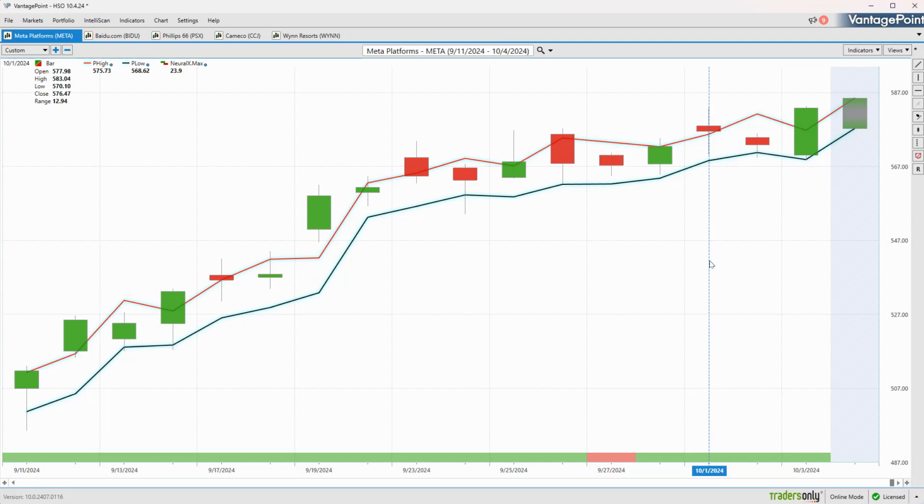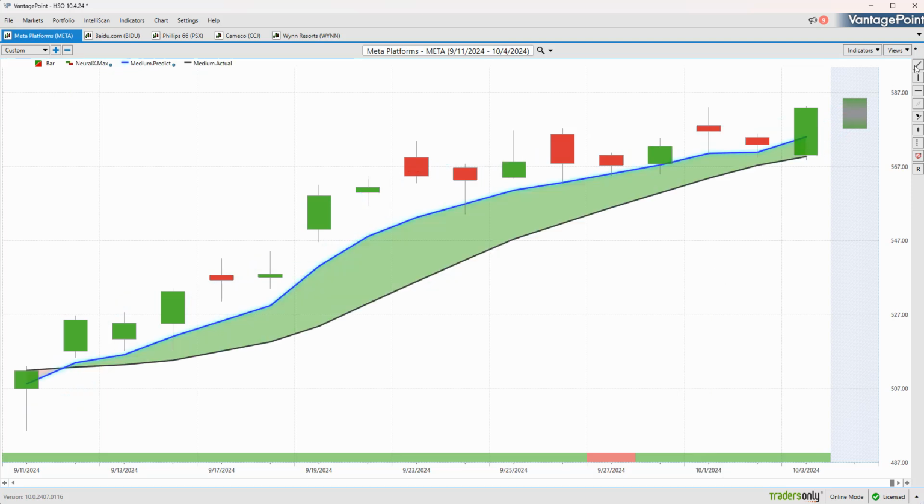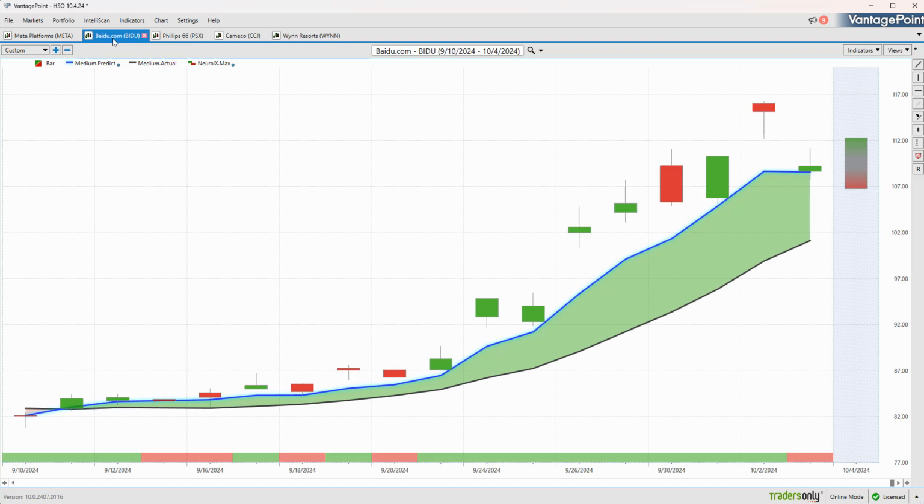So this again is what's helping traders make these better trading decisions and capitalize not only on this 12%, but potentially adding to the position at the right time to make the most of that opportunity. Here's shares of Baidu. Here we see this blue line crossing above the black line. And again, you'll notice the neural index running sideways, moving down to this red position. And we get a little sideways price action, but the predicted moving average is actually separating.